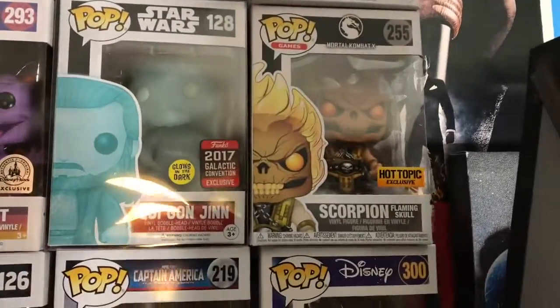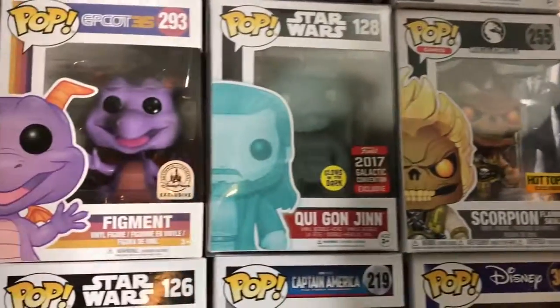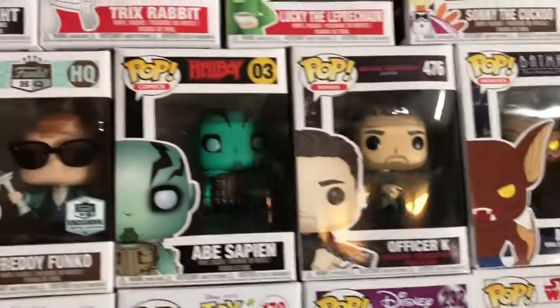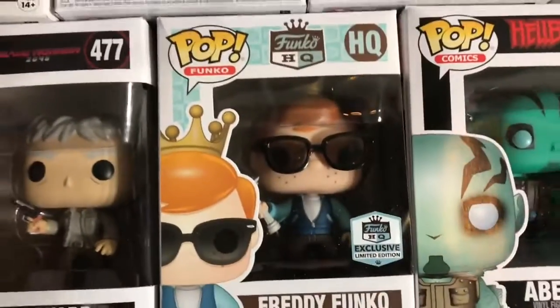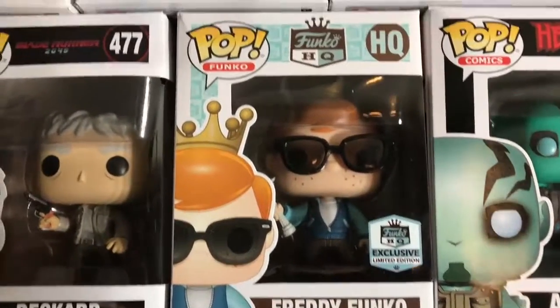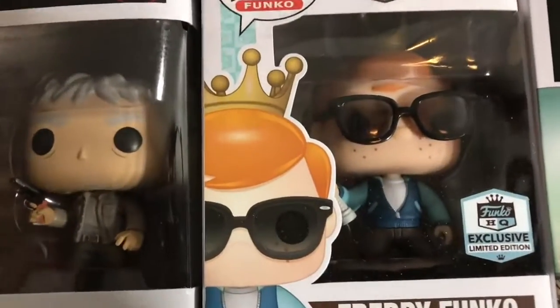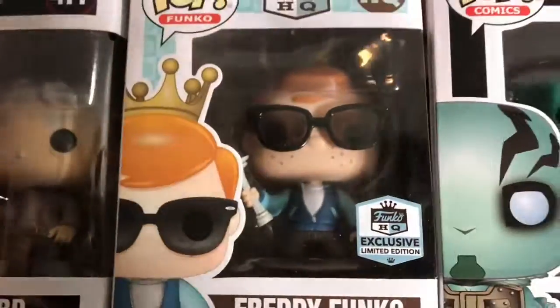Moving down, we got Scorpion with Flaming Skull, which is probably in my top 20 favorite Pops I own. Qui-Gon Jinn, Figment, The Collector, Man-Bat, Officer K, Abe Sapien, Freddy Funko. Now, you can only get this at the Funko HQ, and another big shout out to Justin Watching Movies. I won this off one of the giveaways on his channel, and I was really happy to win this because I love Seattle. There's actually a Dorbz for it that I think I accidentally passed already, but I like the Dorbz, I like this. And he's holding a little Seattle needle, so it's pretty cool. I want to go to this HQ one day.